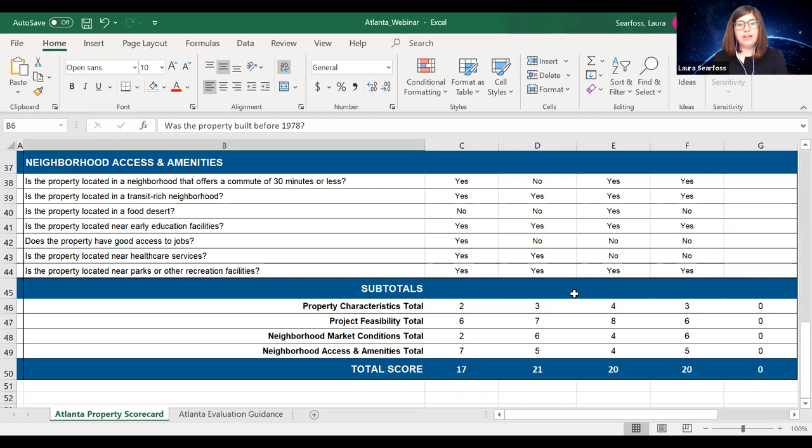So with that, I'm gonna turn things over to my colleague, Zach Patton, to walk us through the other tool that is part of this toolkit, the financial modeling tool.